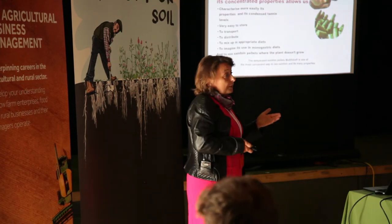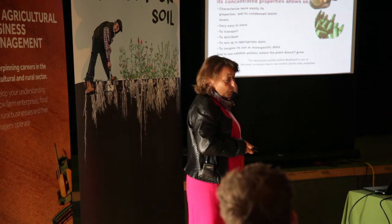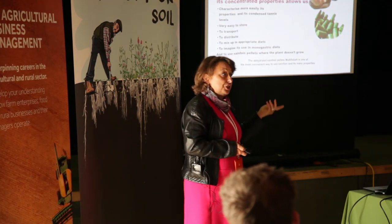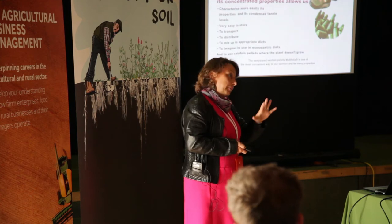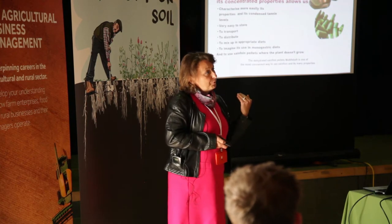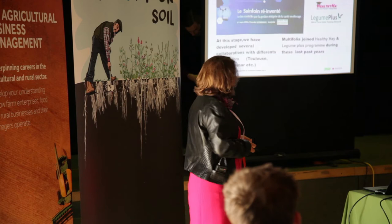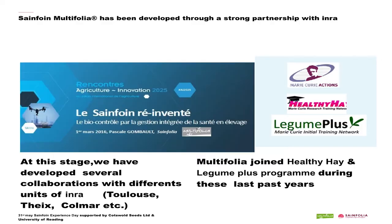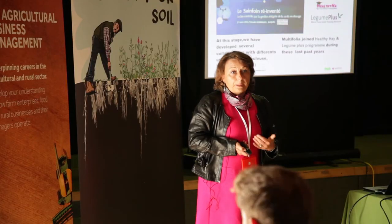And since it doesn't grow everywhere, the properties of sainfoin can be used somewhere else. For example, in Germany, where it doesn't grow so well, or in part of France, in Brittany, where we tried to grow some sainfoin because we've got all our animals in Brittany, and it doesn't work. So we built a very strong partnership with INRA through our collaboration with LCA and Legume Plus, and today we work with more than 7 researchers at INRA in different areas. We published 2 theses last year, and we are beginning a new one concerning rabbits.